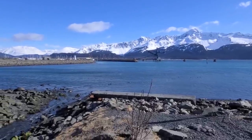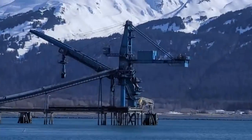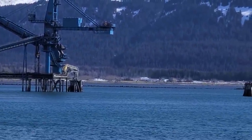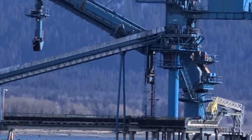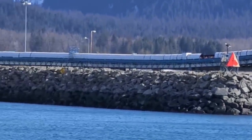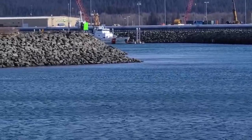Alright, here's a better vantage point where they offload that coal. It goes up that conveyor onto the container ship, not container, the big overseas vessels. Goes all the way from that chute that I showed you a while ago.